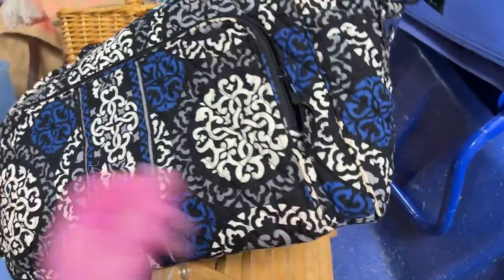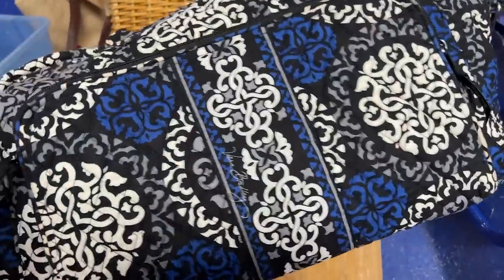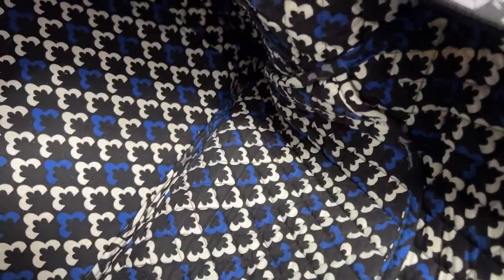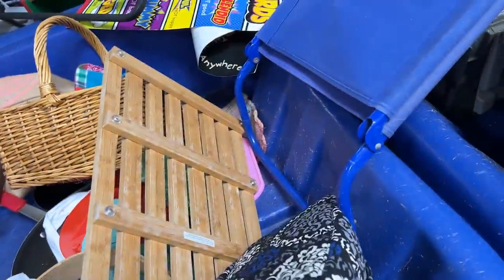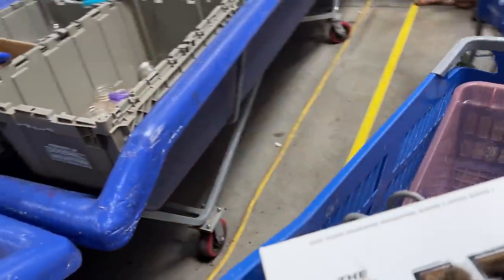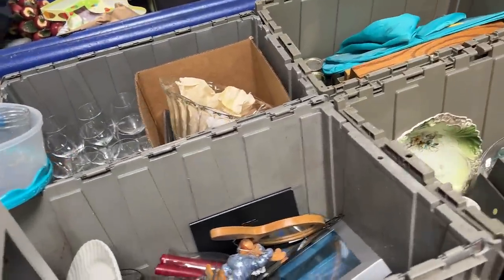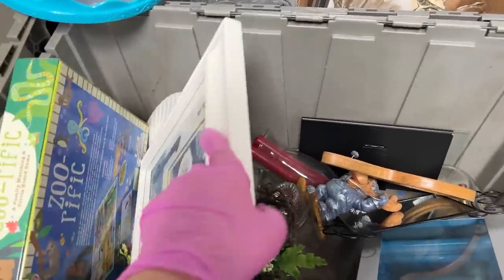I mean, it's cute. And it looks like it's in good shape. Sometimes the handles. Let me give it the smell. Doesn't smell bad. Maybe. We'll put it in the maybe pile. Might be a little bit expensive. You know, I'm thinking maybe because of how much it would cost versus how much I would make.